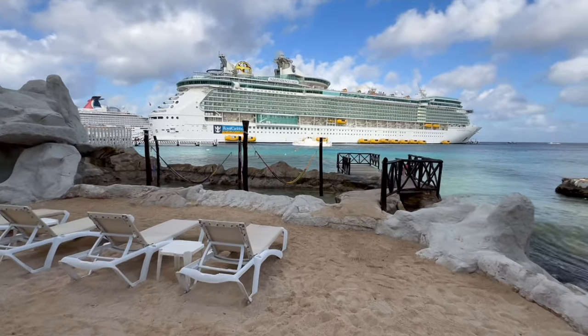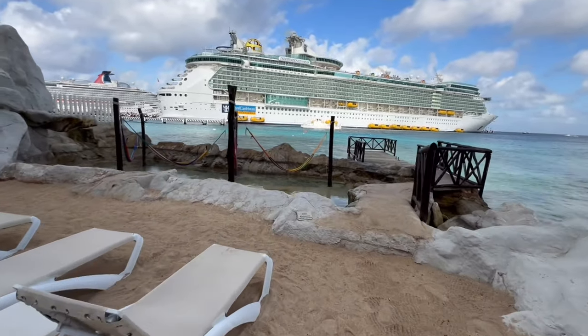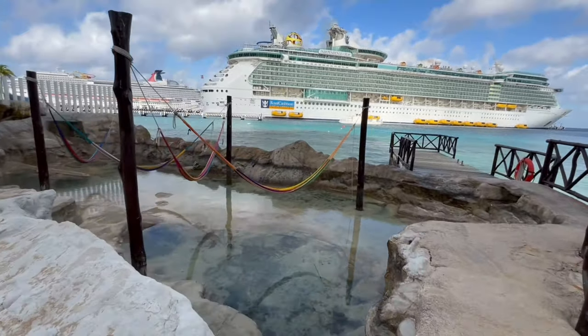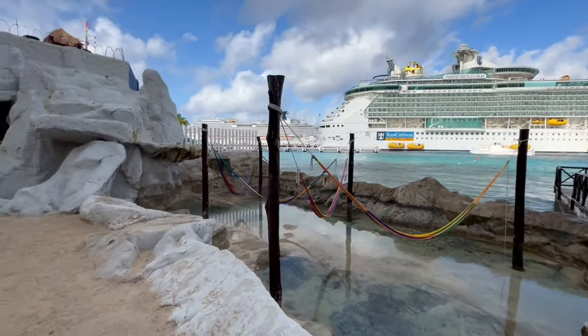But as you see, there are loungers. Now, there aren't any umbrellas on this side as well. But you see there's some hammocks there that you can lay out and rest in. And you just have, again, amazing views of the ships in port.